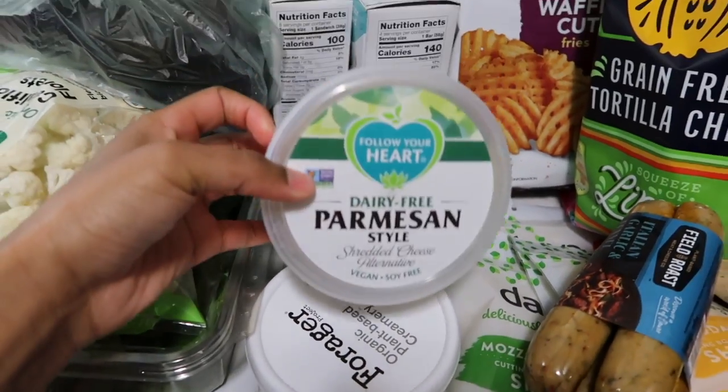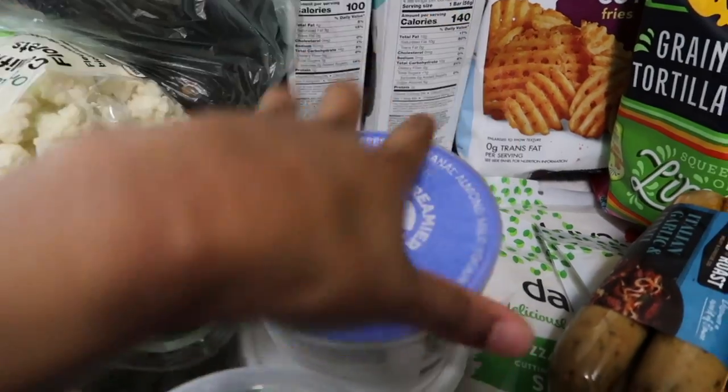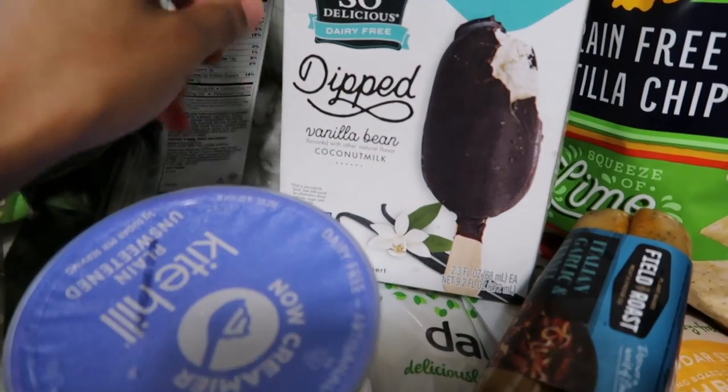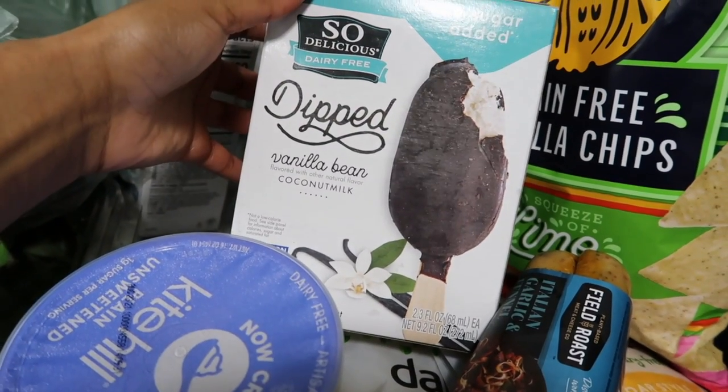And then I just got some more of my Parmesan cheese, some more of the almond milk yogurt. Then I also got some ice cream this time. So I usually get the kind that has the crunch to it, but they were out, so I just got this kind.